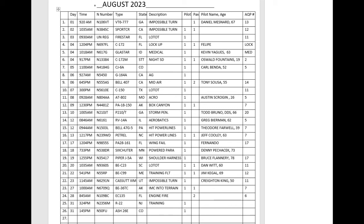The R-22 in New Jersey, that's a training airplane, November 235 Mike, an R-22. One guy died. I can't tell if there was another guy on there or not. I don't know. November 50FU, that's a motor glider out in Colorado, and that concludes our August 2023.